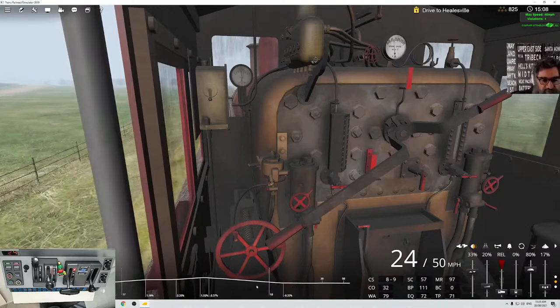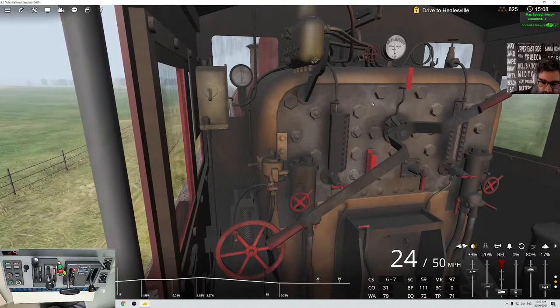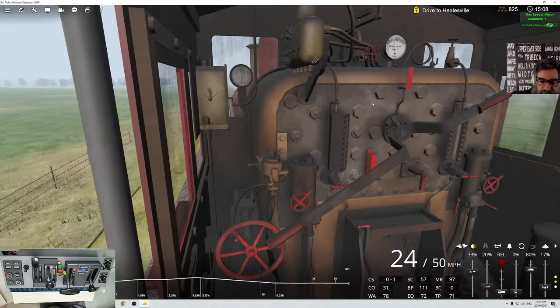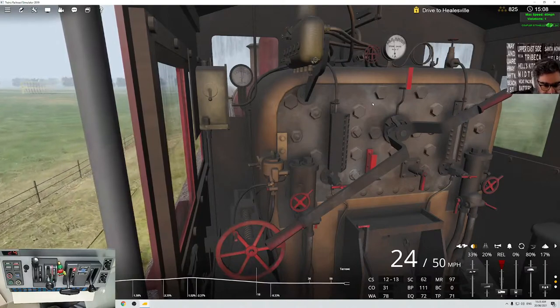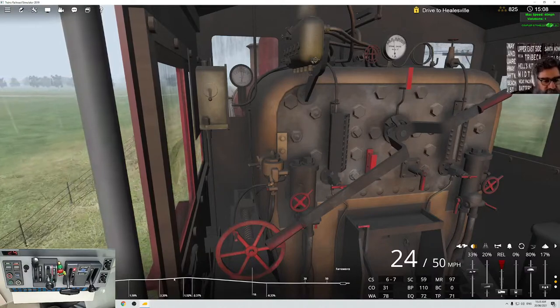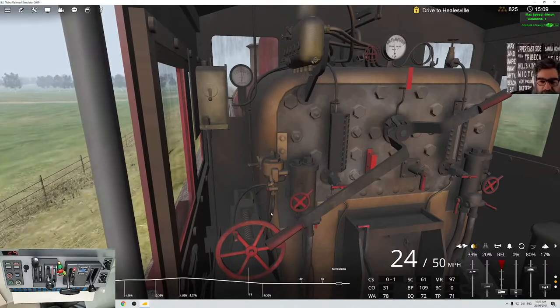So as long as we can actually get up the hill with this boiler pressure, even though it's very low, we'll be okay into Healesville. Actually, I lie, because we've got Tarawarra first. So there's a hill, then Tarawarra, then another hill. See how we go.